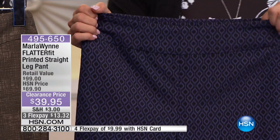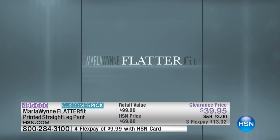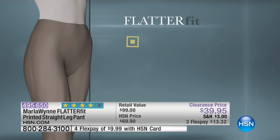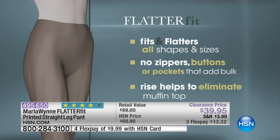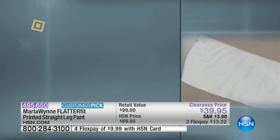Now, I love my Diane Gilman, and I have a gazillion pairs of her jeans. But you know what? I can't wear jeans all the time. There are certain occasions, and there's a lot of them, where I need something. I want the comfort. I want great fit. I want to be able to breathe and have this whole FLATTErfit design, but jeans are just too casual. You know how it is.